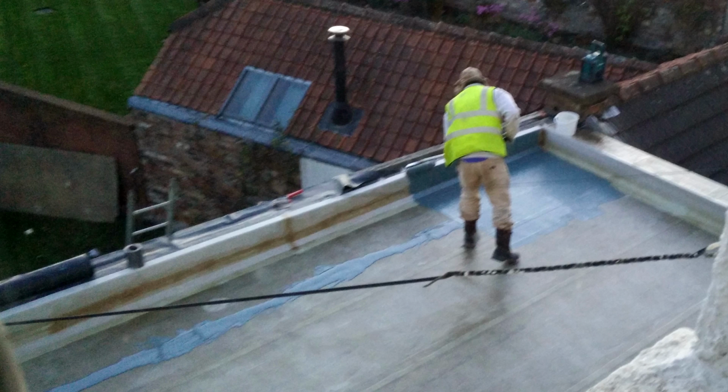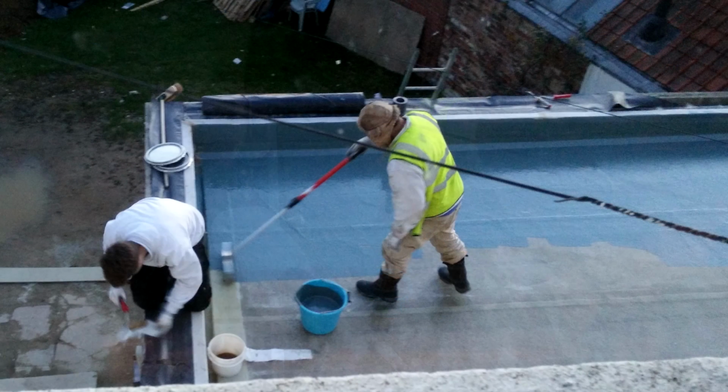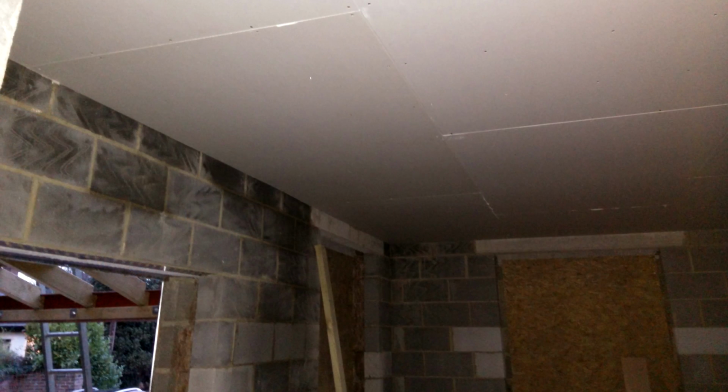As you can see, they haven't long started laying matting and it's already going dark. Naturally they didn't bring any lights with them, and watching them scrabble around in the dark would have been funny if it was happening in somebody else's house. Now that we had a roof of sorts, it was fixed later. They moved on to rendering and plastering.